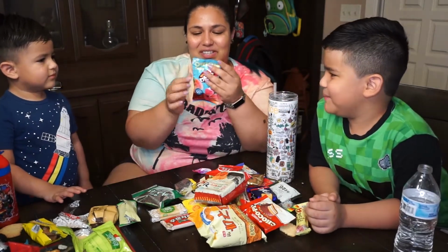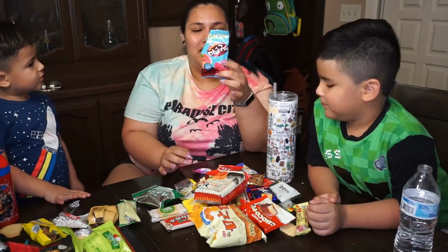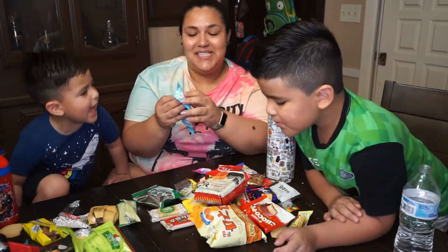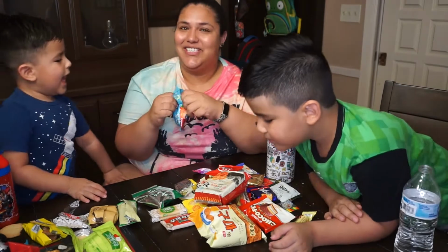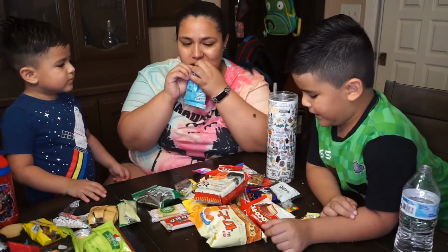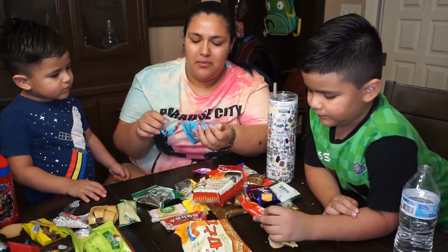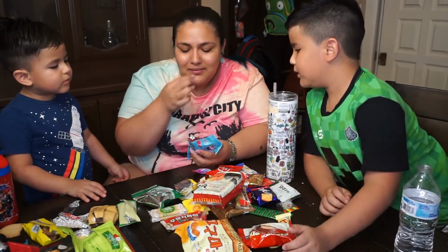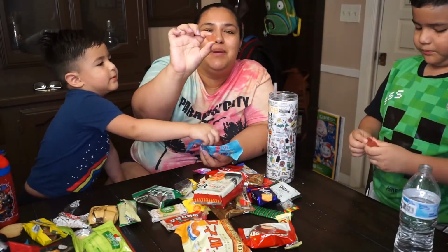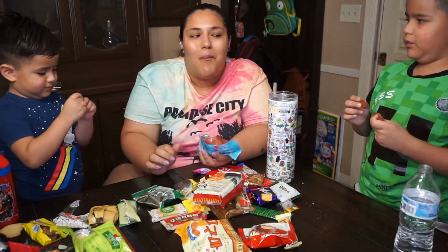So these are the Orion jellies, and they're peach flavored. These are the ones that I was kind of saving for later, but you already saw them. They're like gummies. Yeah, they feel like gummies. They smell so strong, and they're in the shape of little peaches. I got four.